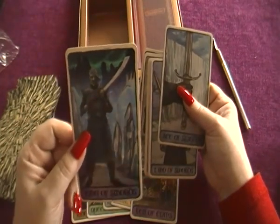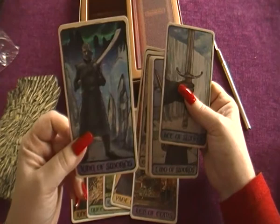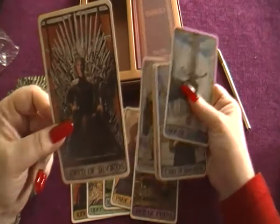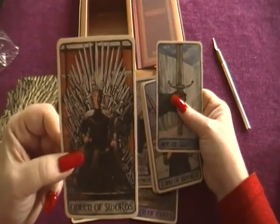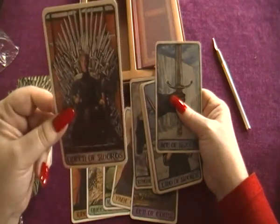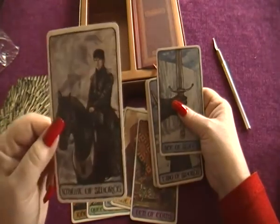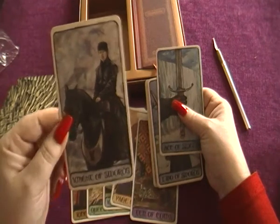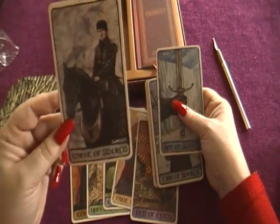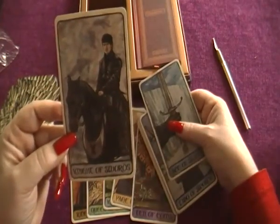See, the swords is always going to be the kind of bad guys, the ones to watch out for, as in all of the decks really. The Queen of Swords. Wow. Quite amazing. The Knight of Swords. I really like them because they're actually done like a very small painting. The details on the horses, and even their clothing, is really, really good.